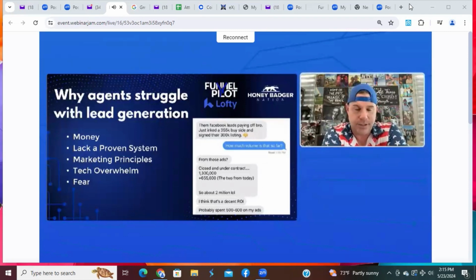Lack of having a proven system, right? If there's no proven system, no automation, no process that's being implemented and executed on, that will absolutely kill lead generation. It'll kill the results. Not following or not understanding the principles of marketing, big time. Another huge one is tech overwhelm.